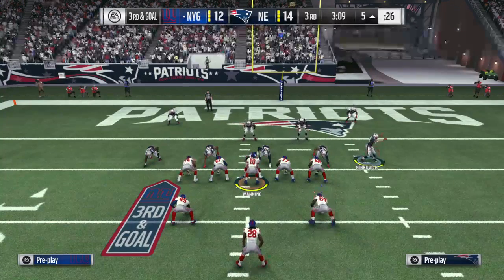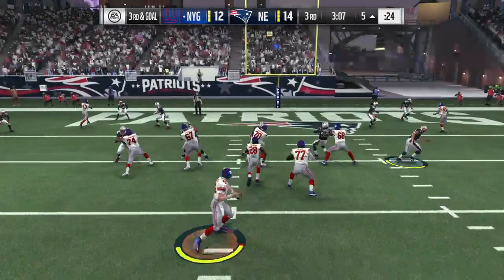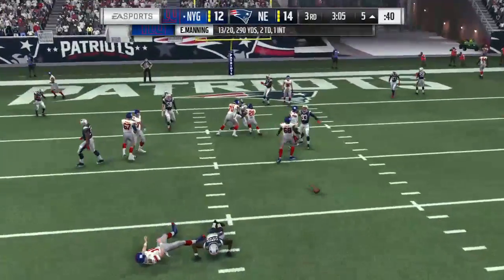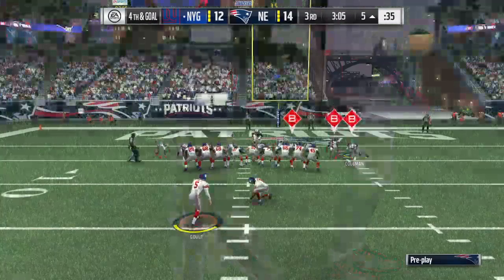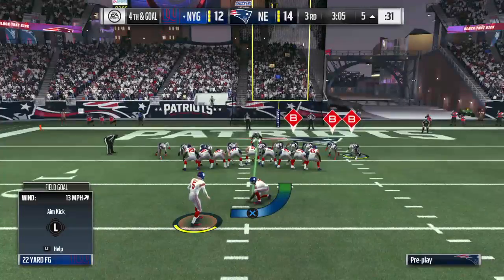They'll send Beckham alone to the left side. Manning now on 3rd and goal. And he takes a shot on the release as this will be incomplete. He was looking for Odell Beckham that time. And it's 4th down. Robbie Gould on now to try the field goal. From the left hash, a chip shot here.